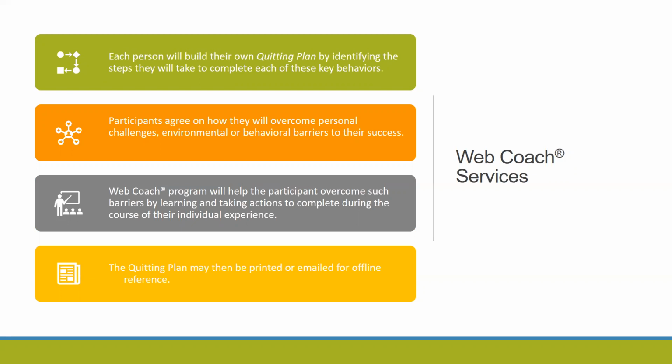So have no fear. But from the high level, the patient will select a quit date. They'll choose a medication, manage their urges to use tobacco, and reflect in order to help control their environment from social and behavioral stressors, which is very vital in order to prevent relapse, as well as a variety of other resources to help get and maintain support. And as well, I do like to highlight here that the quit plan can then be printed or emailed for offline reference. So they can tape it to the closet door or in their office, in order to help keep them reminded of their commitment to their quit attempt.